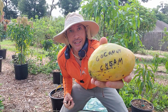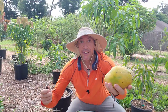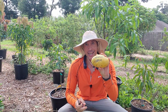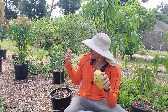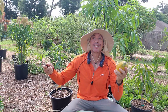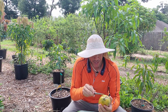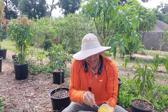Next, coconut cream. It's an excellent, excellent mango. This is one of my favorites. As far as coconut flavors go in a mango, this is what got the game started for me. I started when I first had the Maria mango, which was the seedling that we grew out, and it tasted like coconut. That was a mind-blowing experience, and that's what led me down the rabbit hole of chasing all these other cultivars. But coconut in a mango, once I tasted it, I was like, goodness, we got to tell the world about this.